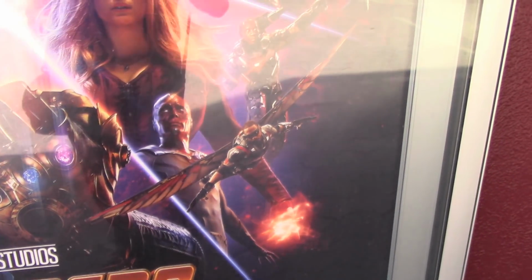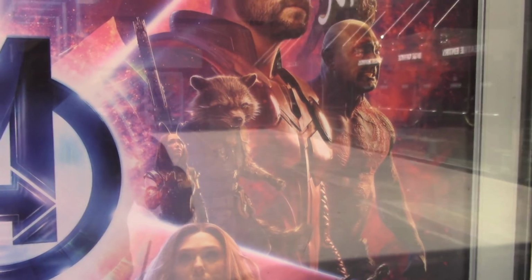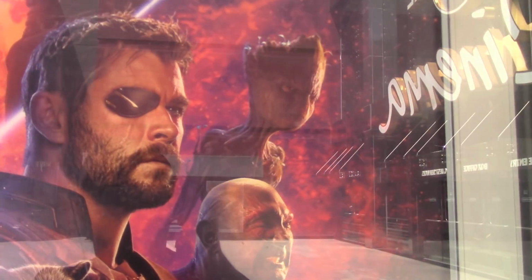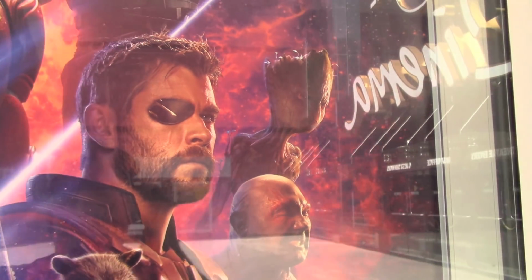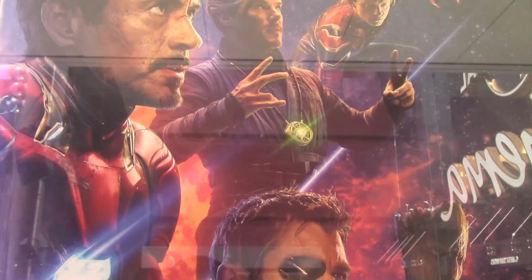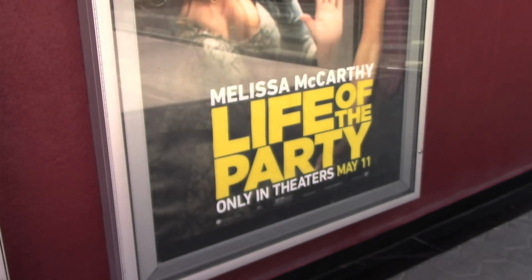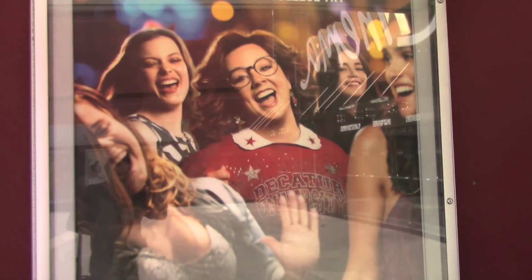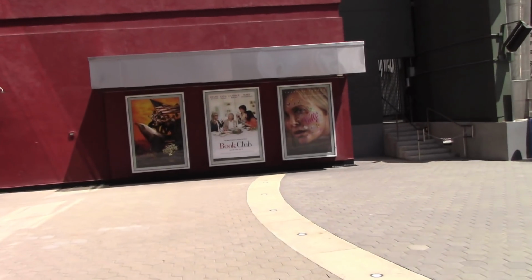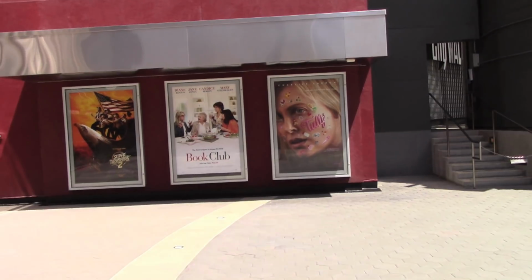We got Falcon, War Machine's gonna be in it, awesome, Vision, Scarlet Witch, Rocket Raccoon, I think her name is Mantis, is that right? And Thor, Groot, I am Groot. Only that's teenage Groot. And then we got Drax the Destroyer, Iron Man, Doctor Strange, and of course, Spider-Man. Life of the Party with Melissa McCarthy. Then here on this side we got Super Troopers 2, Book Club, and Tully, is that right? I think it says it right.